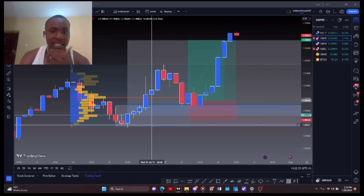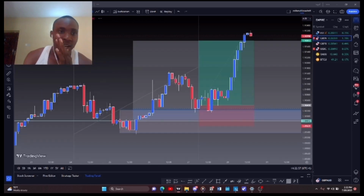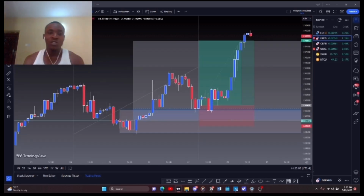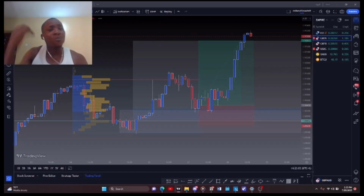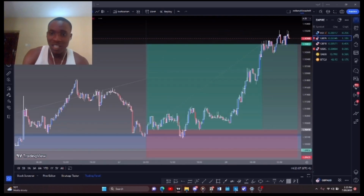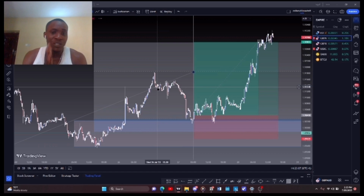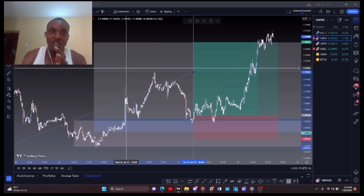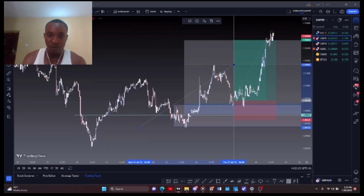Now, how did I enter this position, if you may ask? This is on the 4-hour time frame, 2-hour time frame. I'm more of a swing trader. I don't even really use the 15 minutes time frame. The lowest I could go is the 15 minutes time frame, and I can count the number of times I have used it. I stop at 30 minutes most of the time, so I kind of swing my positions.